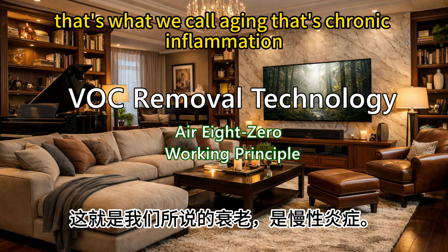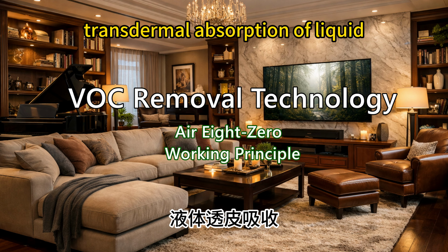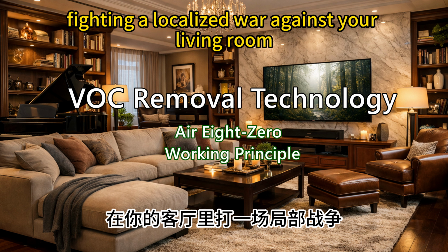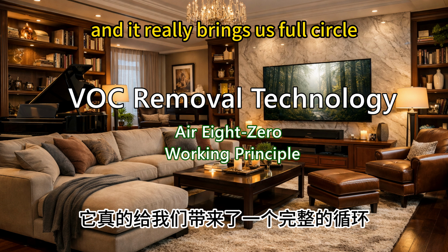That's chronic inflammation. But if you eliminate the invisible chronic burden, if you stop the constant transdermal absorption of liquid chemical reactors, your immune system is no longer spending all its resources fighting a localized war against your living room furniture. It can actually catch up on deep cellular repair. It is a massive paradigm shift in environmental health, and it really brings us full circle.